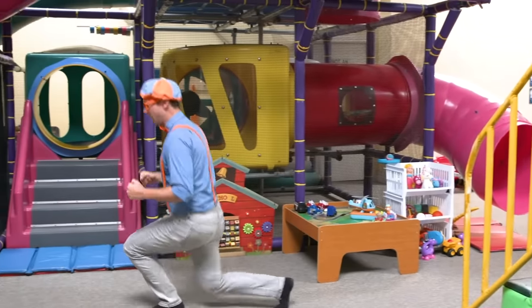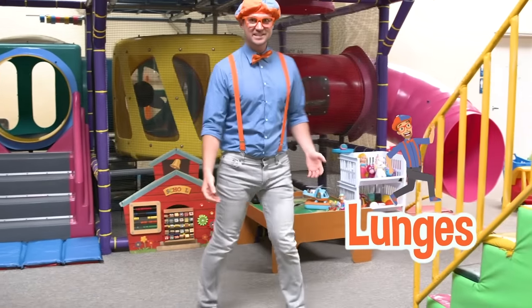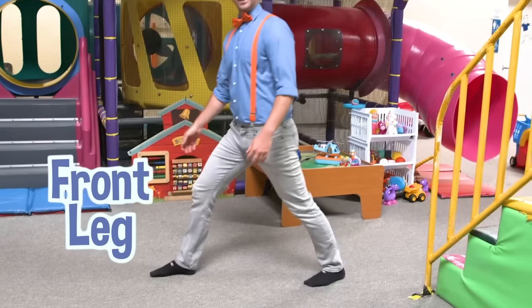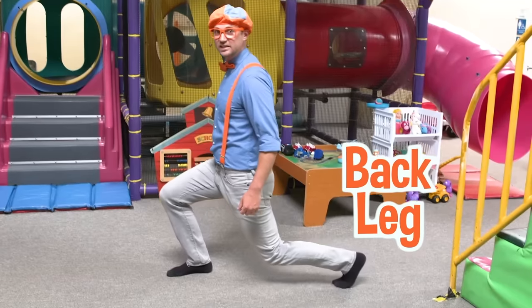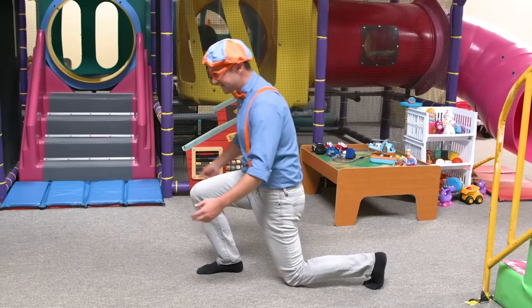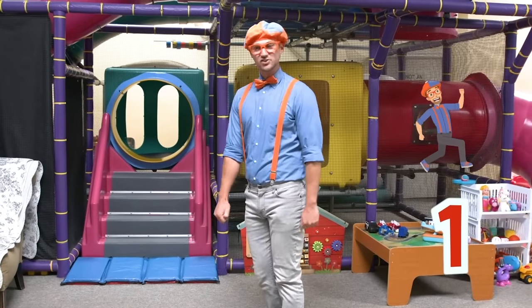Hey, whoa, these are called lunges. See, you take your front leg out here. You should try it. And then you dip down your back leg and touch the knee to the ground, and then bring your back leg to the front, like that. We just did one lunge. Here we go.